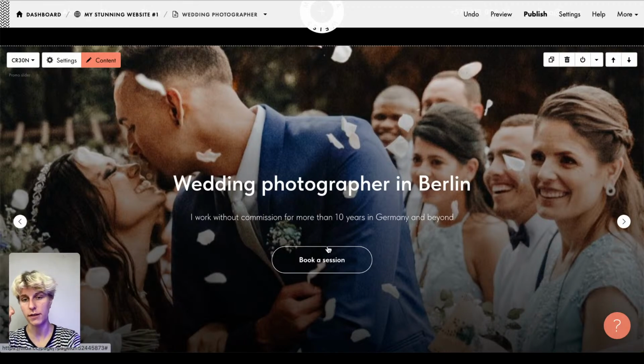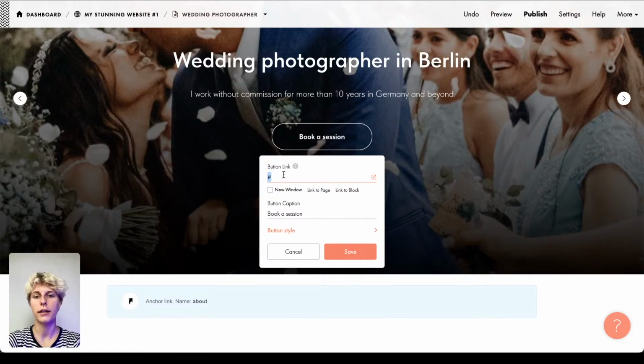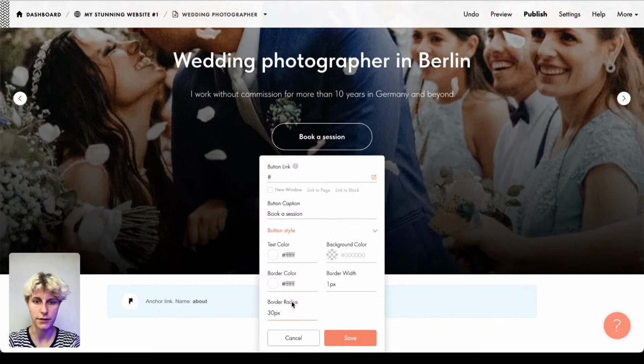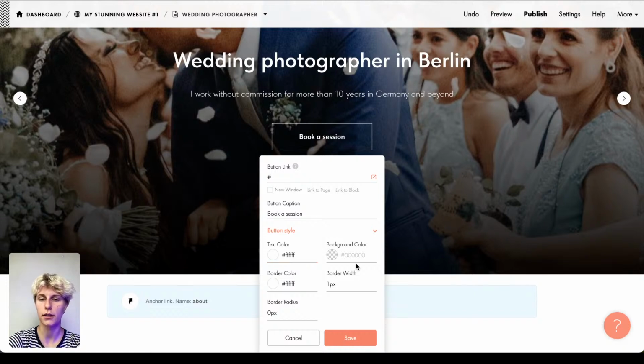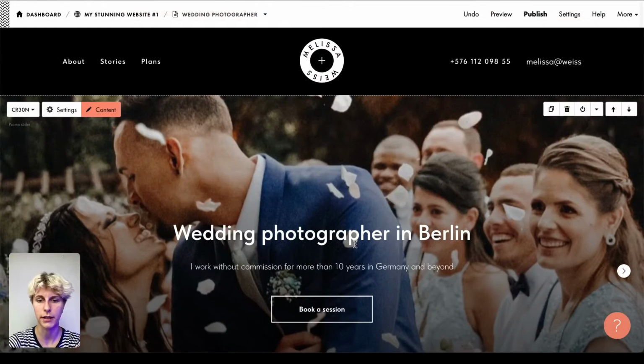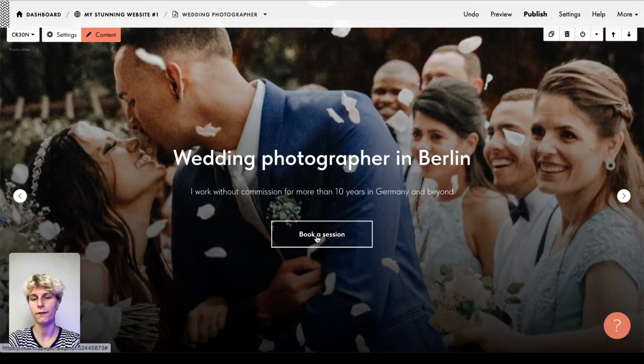So in order to change the design, for example, I want the rectangular button. So how do I change it? So first of all, if I click on the button itself, you can quickly modify the button link, the button caption, and the button style right here. So the border radius, if I make it 0, then it becomes rectangular, right? And I can also change the color, the background color, the border width, for example, 2 pixels to make it a bit bolder, etc. So this is how you can modify the buttons.